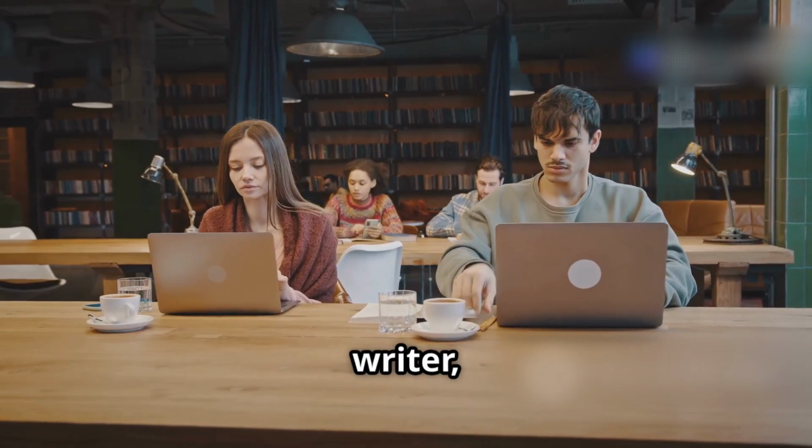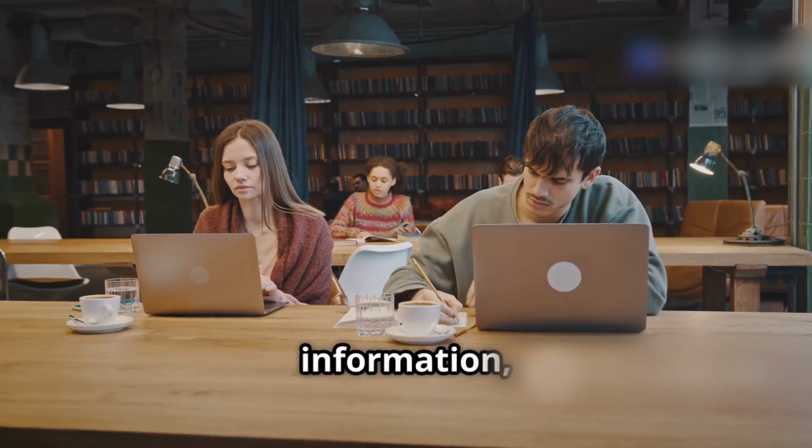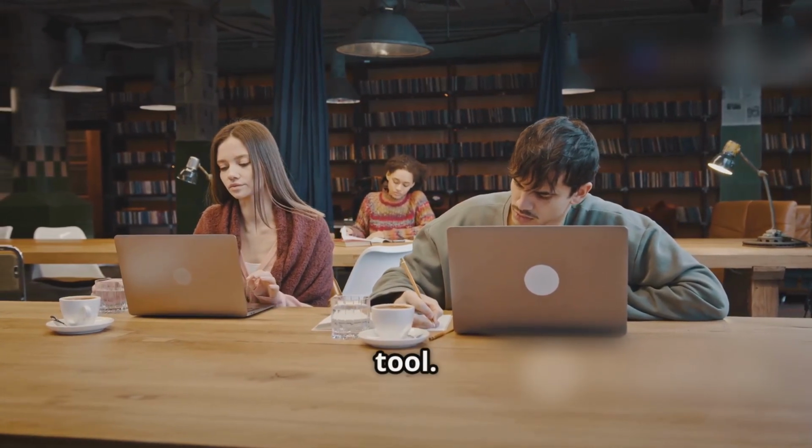Whether you're a student, writer, or just someone who values accurate information, Perplexity AI is an invaluable tool.